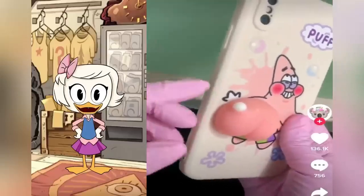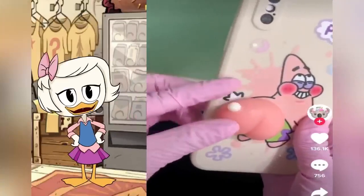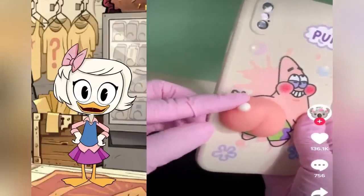You know these phone cases with a little booty? Oh, but now it's got a pimple! Is this like an attachment you can buy? Is she gonna squeeze it? Why are you caressing his butt acne like that?